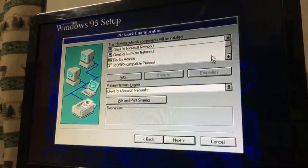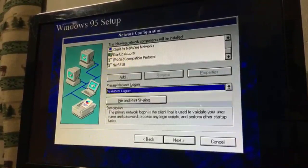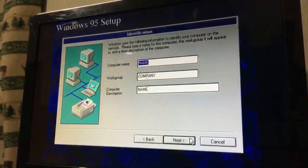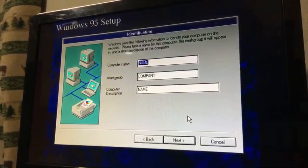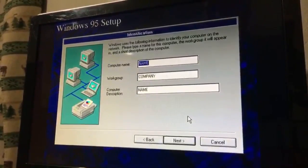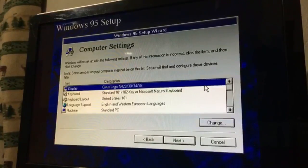Huh. Alright, well, found the dial-up adapter. So that's a good sign. We're just going to do traditional Windows Logon for now. Computer name. Message retracted. This is my favorite. Computer name. Workgroup. Company. Computer description. We're just leaving it as that. It's fine. Hey, I actually picked up the video chipset.